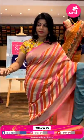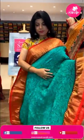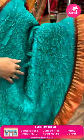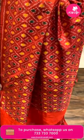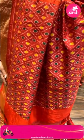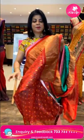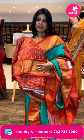Next saree. Ikkat Bandhini. All over Bandhini buttas. Sea green with red combination. Border, diamond brocade border, which is known as peta border, contrast red color. Pallu, cross checks and diamond buttas, contrast. The complete ikkat design is woven. And the blouse, like the pallu, is complete all over ikkat weave, with cross checks and diamonds along with the border. Very gorgeous, lovely.